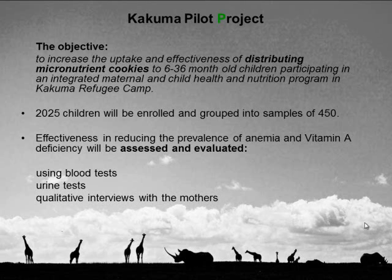So our objective would be to increase the uptake of distributing micronutrient cookies to 6 to 36-month-old children participating in the integrated maternal and child health nutrition program in the Kakuma refugee camp. We would take 225 children, and we would divide these into samples of 450. And our objective would be to see if they were effective in reducing the prevalence of anemia and vitamin A. And we will assess this by using blood tests, urine tests, as well as qualitative interviews with the mothers.